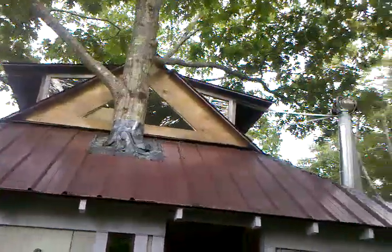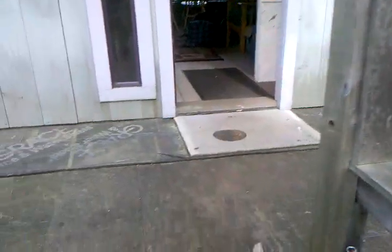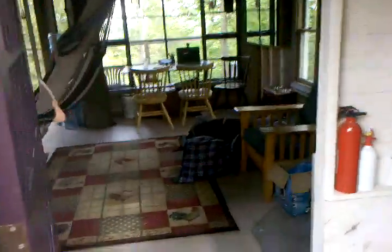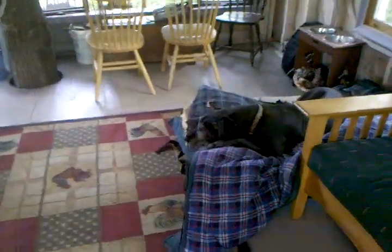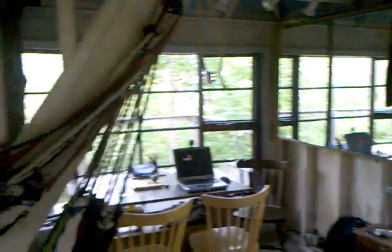This is the outside of the treehouse. This is Adeline hanging out on her Princess and the Pea bed. This is the stairway going upstairs.